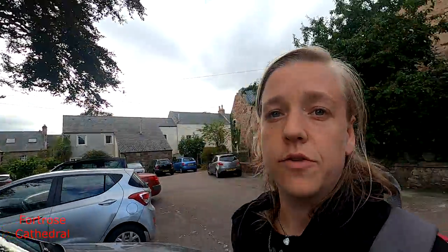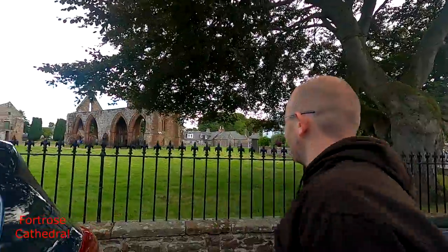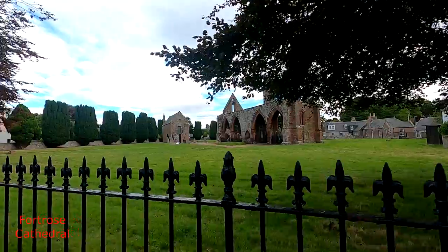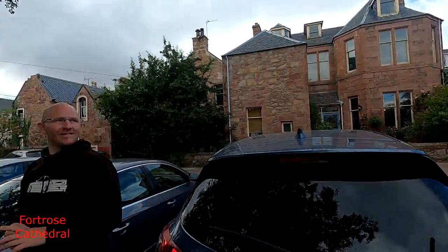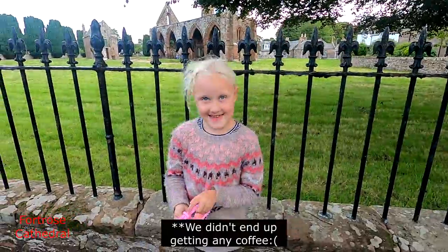We have stopped in a place called Fortrose, which is the nearest little town to Chanonry Point, where we're going to hopefully see some dolphins just now. And it's pretty freaking cool. There's their cathedral, what's left of it. And we're going to go take a walk through their high street and get some coffee. Yay! I'm so excited for your coffee.